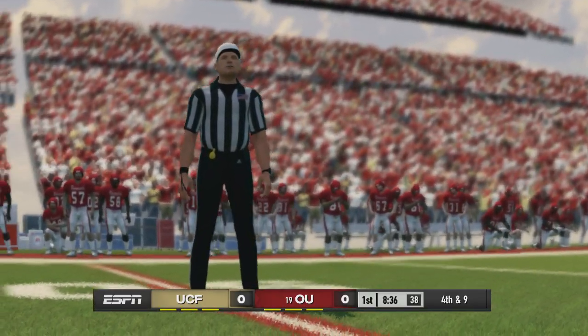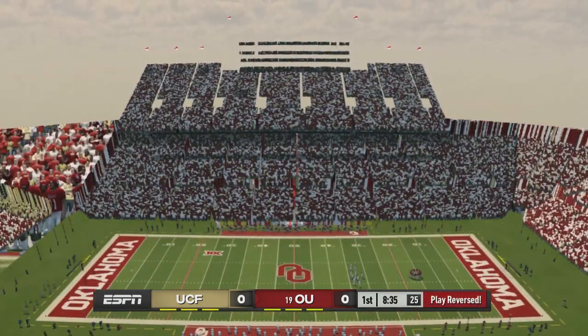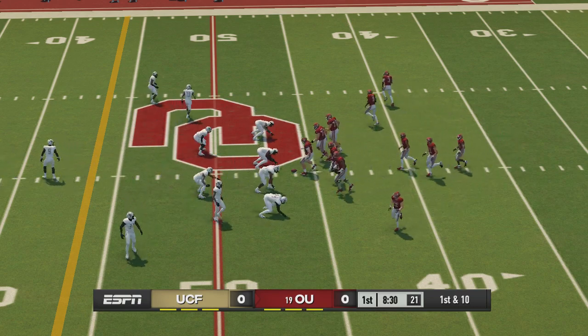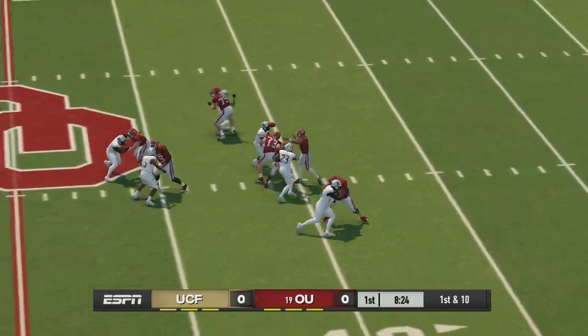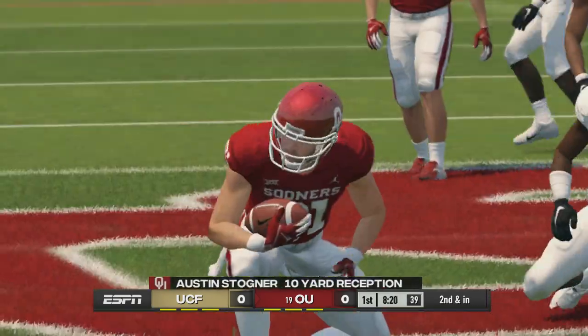After review of the play, the ruling on the field is reversed. Well, they get it right after the review. They call it a catch, and play will continue. From their own 46-yard line, first down. Tackle made at the 44.